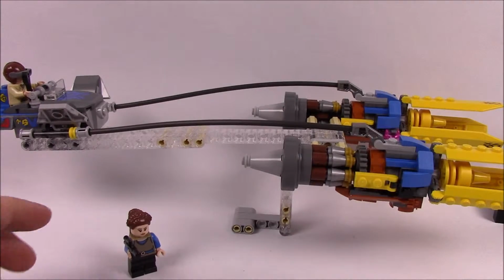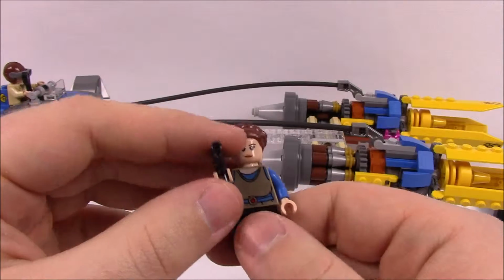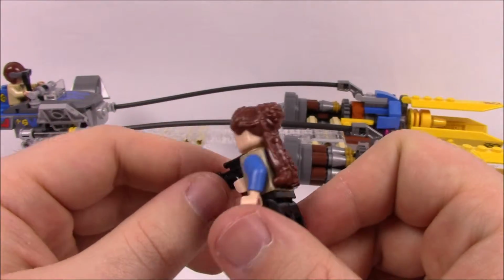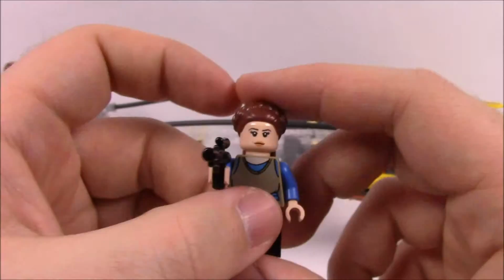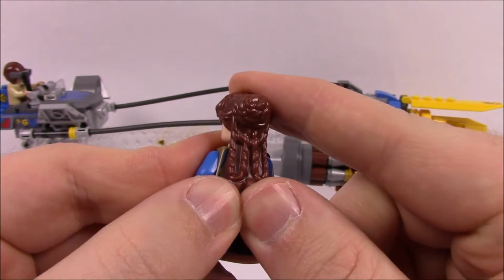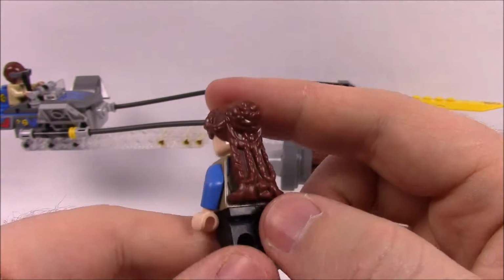But for minifigures, we do get a Padme here. So we got Padme, of course, as she appears on Tatooine during the pod racing scene, when she's pretending she's not Queen Amidala, so she's in her Padme suit, which we'll look at. And so you can see her hair design there. Again, they went with kind of like her hair from the movie, but of course it's Padme or Queen Amidala, so she's got to have the crazy hair design.